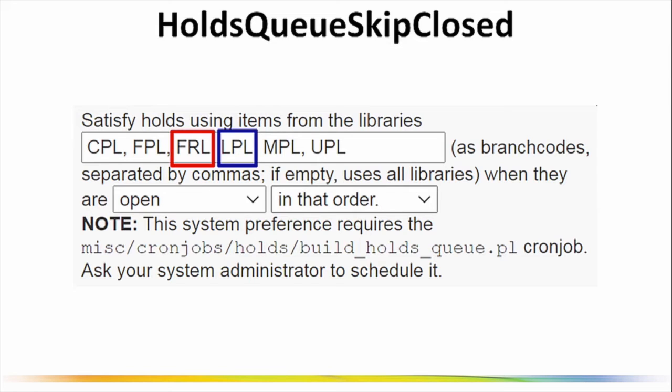If the preference is set to open or closed, and an item could be filled by either Franklin or Liberty, the request will sit at Franklin because it is first on the list, even on Thursday, Friday and Saturday when there are no staff in the building to check and fill the holds. Changing this setting to open means that on Monday, Tuesday and Wednesday, Franklin will be asked for the item because they're first on the list, but Thursday, Friday and Saturday, the request will move on to Liberty.